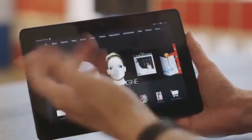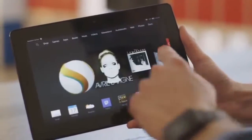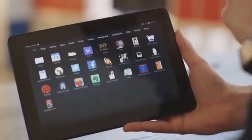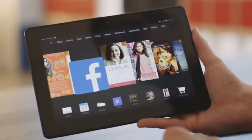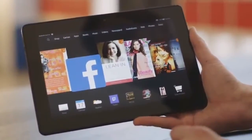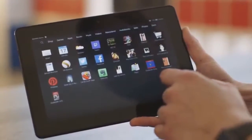It also has Amazon's item identifying Firefly function, and also has a pretty user-friendly operating system. Even though I prefer stock Android, it has the best customer service that you can get on any tablet, and it has some really good parental controls. So it is one of the lightest and slimmest tablets you can get around.